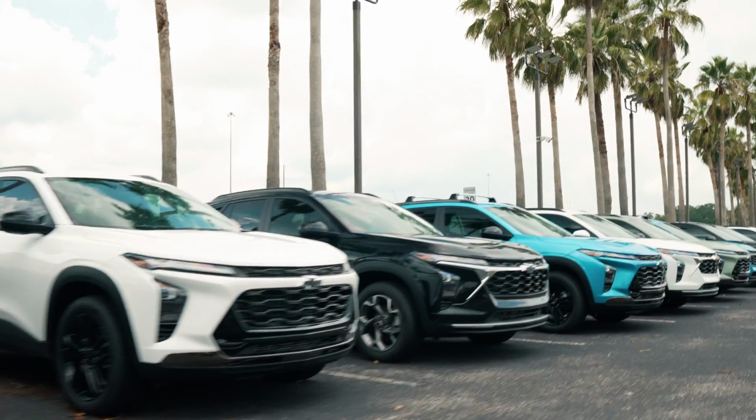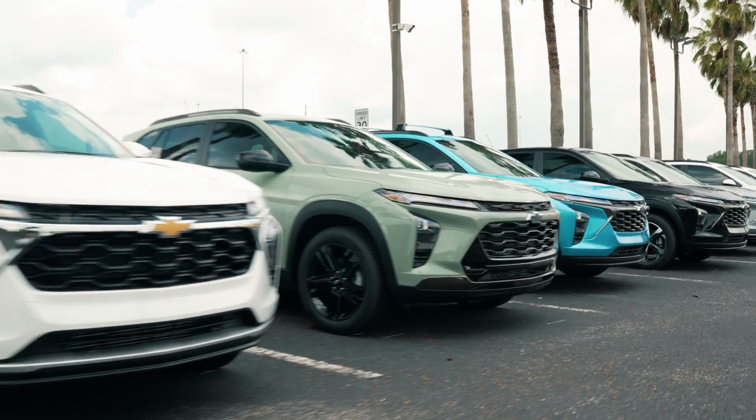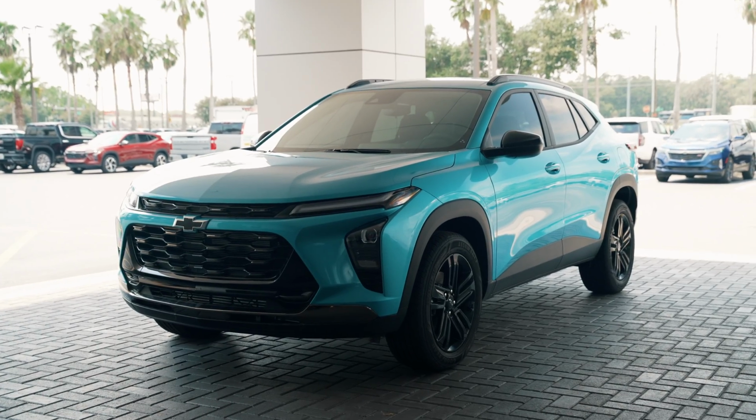You know what? The new 2024 redesigned Trax has been a fantastic seller for us. My daughter even owns one, and now that the 2025s are showing up, I thought it was time I drive one and spend some time in one. So I am going to take this Trax for a week.